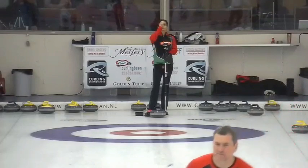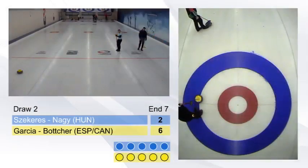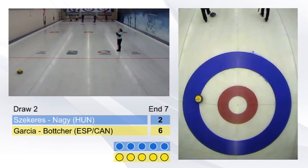It did score. So it is now 6-2 for Garcia. Bottcher will take back the hammer, and they are going to play their power play.